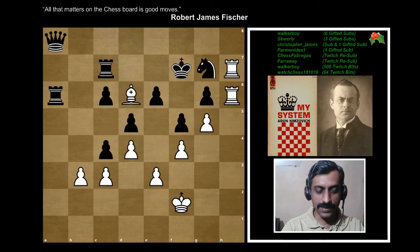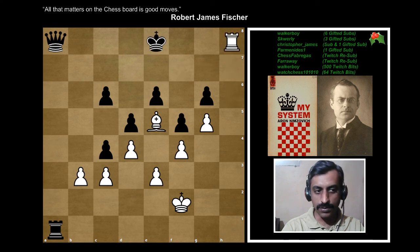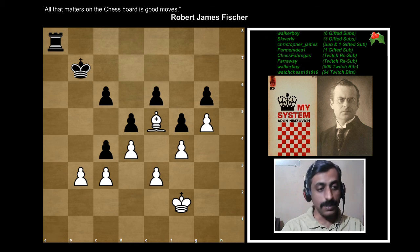A sample line runs as following. Bishop takes on c7, rook a1, rook takes on g7 check, king takes on g7, bishop e5 check, king f7, rook h7 check, king e8, rook h8 check, king d7, rook h7 check, king c8, rook h8 check, king b7, rook takes on a8 and rook takes on a8, where black should win with relatively accurate play being the exchange up and still carrying an advantage of over 4 pawns.